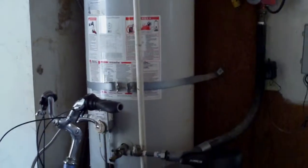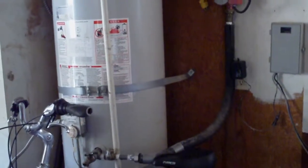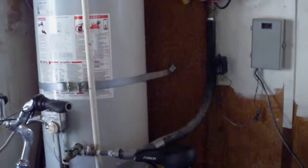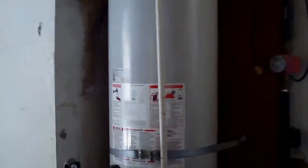You also want that to go outside the house, though, right? Because all the water would shoot right here. You can run it outside the house, but when it's in a garage, this application is pretty normal. So if you feel like running it through the wall, you can. But this is okay also. You just don't want to take that off and leave it there, because if it relieves pressure, it's scalding hot water.